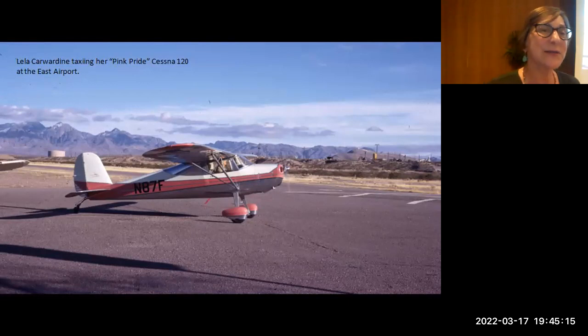She flew this Cessna 120, and it was the Pink Pride. And her story, Leela's story, is really kind of interesting because she was a math teacher at Las Cruces High School for like 31 years. And it was 1946 when she decided to be a pilot, and she was born in 1894. So she had grown children at the time, and she went up to Bob Crawford and she said, can you teach your grandmother how to fly? And he said, of course. And so he taught her.